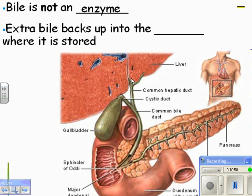And then here's an interesting thing. If you make bile and you secrete it down to here, but this sphincter is closed, you're going to start to have backup. You fill this thing up and the bile keeps dripping down. Eventually the bile is going to back up into this thing called the gallbladder. And that's the only function of the gallbladder, at least that we know of. It stores extra bile. So extra bile backs up into the gallbladder where it's stored. When this opens, there's a hormone that will cause the gallbladder to contract and squirt bile in here, especially if you have fatty foods.